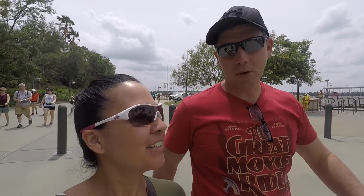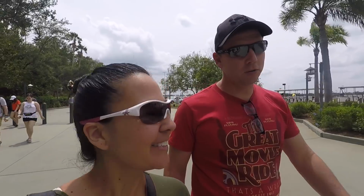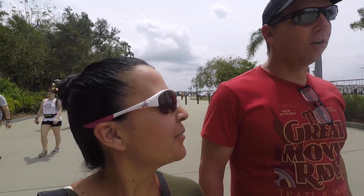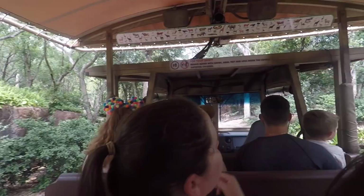Alright, we're back at Animal Kingdom today. They're calling for severe thunderstorms later today, so we're going to try to get in a couple hours for you guys. Maybe hit the safari, maybe go to Rafiki's Planet Watch. Yeah, we don't go there too often. Got to change it up, do something new. So Rafiki's Planet Watch and who knows what else. It'll be a surprise. So stay tuned.